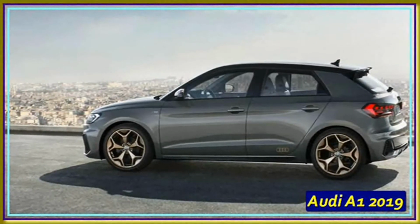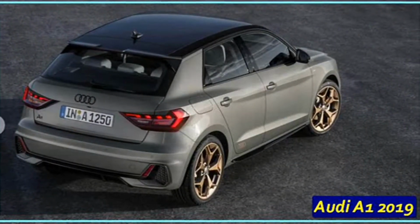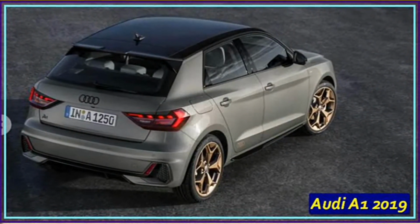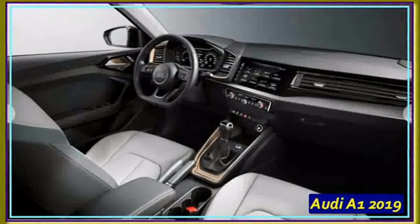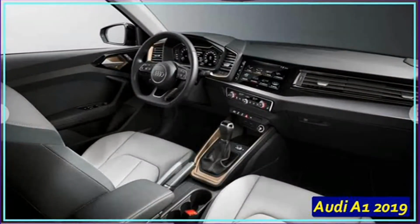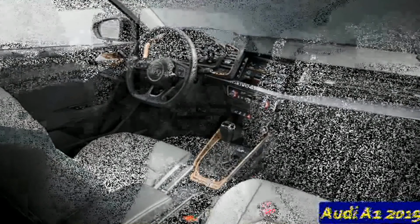There, luxury and premium cars can be small. The best example is the Audi A1. Loosely based on the ubiquitous Volkswagen Polo, it offers top-notch amenities and performance for its class. Now Audi has unveiled the second generation.